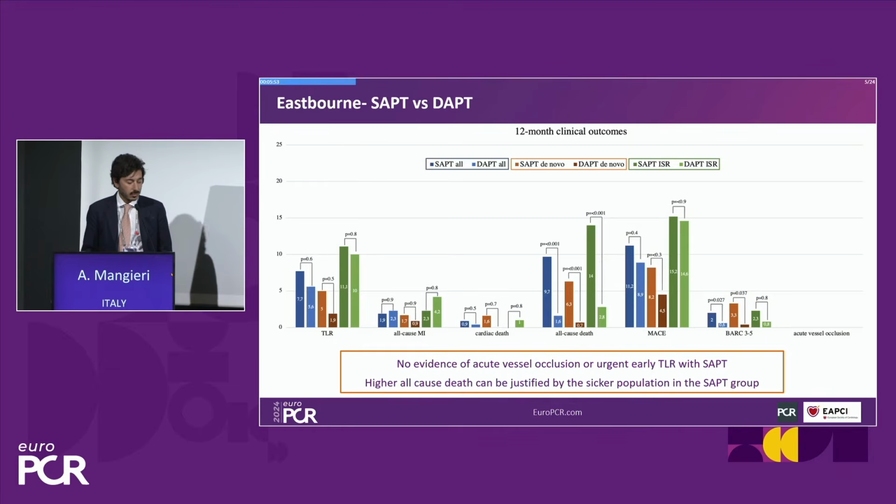These are the outcomes at 1 year follow-up, and you see that essentially we did not observe any sign of problem. We had no evidence of acute occlusion of the vessel. We had no evidence of urgent or fast revascularization during the first hours after the procedure. So it means that no acute occlusion occurred, and maybe with a single antiplatelet therapy we are safe enough to treat the vessel using DCB.